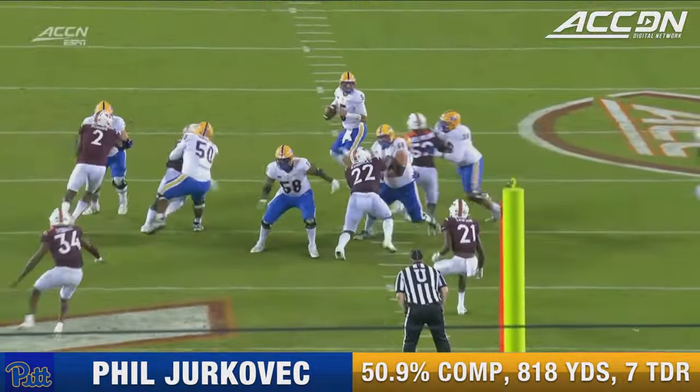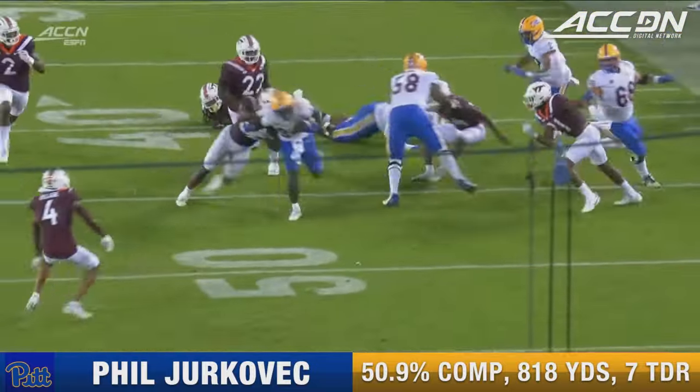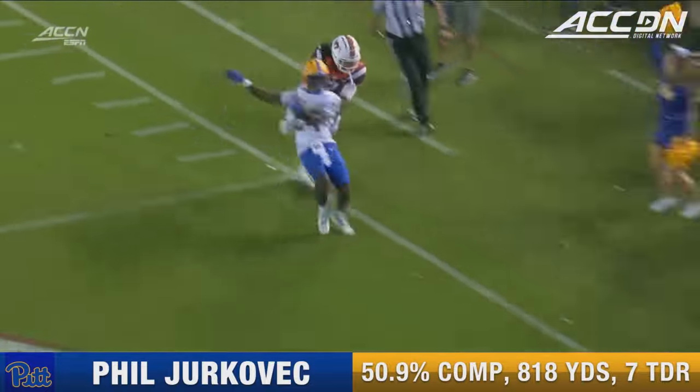Exactly what you're looking for. You're going to see the pressure come off the left side. They throw the screen right into it. You just need to get a couple blocks, and obviously you have a missed tackle. And then Flemister with a good dead leg.